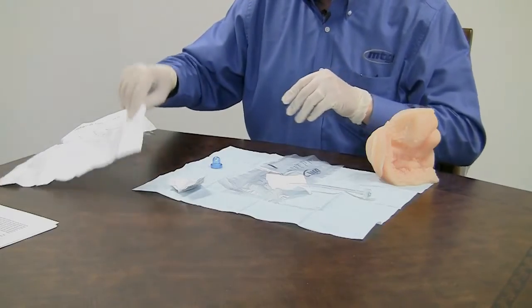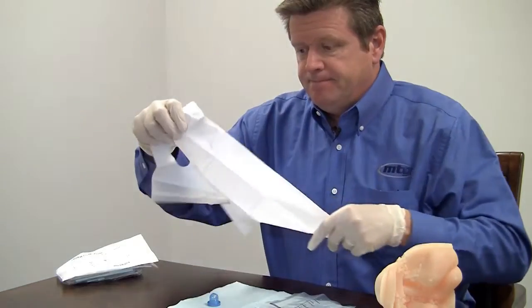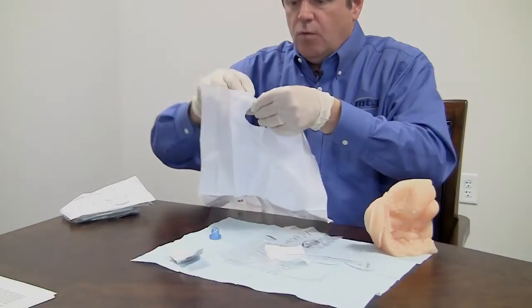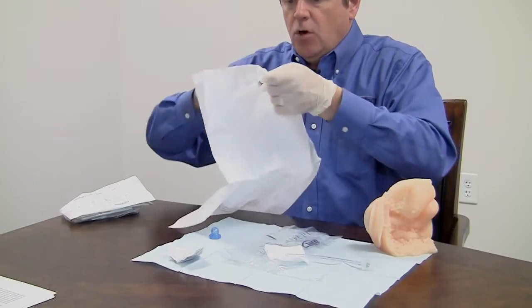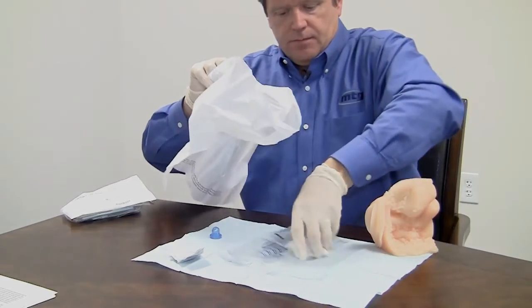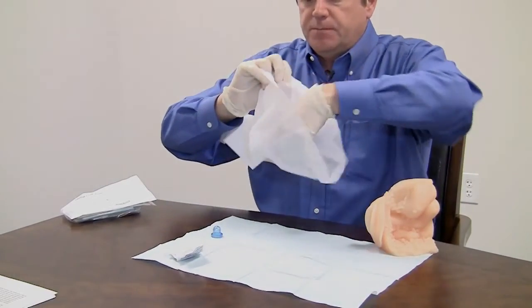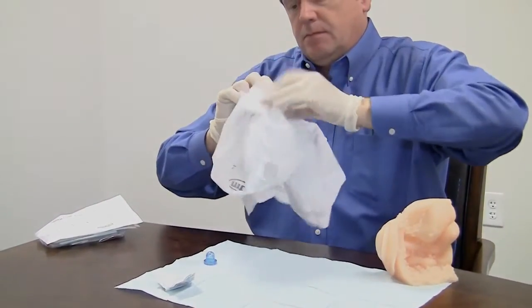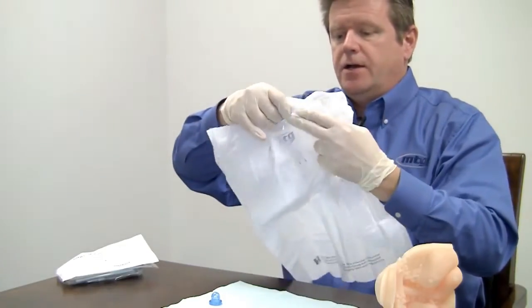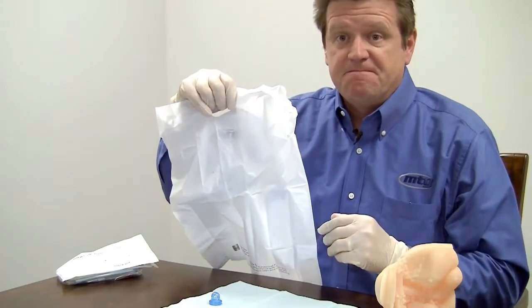I'm going to go back and get my privacy bag. The privacy bag is included with all Cath-Leans. When the patient's finished voiding, open the bag and discard the catheterization supplies. There you go. And we even have a little handle on here to make it easy to discard.